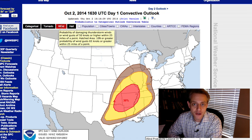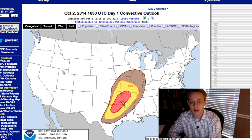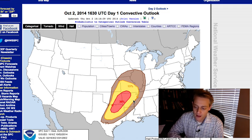The wind threat, as you can see, is much greater. The entire state has a 30% chance for seeing severe winds within 25 miles of any given point. And the hail threat's highest across western Arkansas, 30% chance of having severe hail within 25 miles of a given point. And then it's 15% the further east you live.